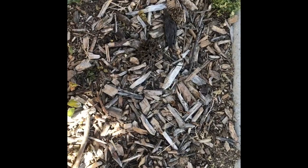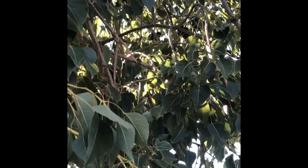Now this tree has some burrs or pods and you'll notice that they fall to the ground. We'll have to see if they have seeds inside. Here's another tree that has some pods inside. If you look up, you can see some pods, and then if you look down on the ground, there's all sorts of pods. We'll pick some up and see if they have seeds in them.